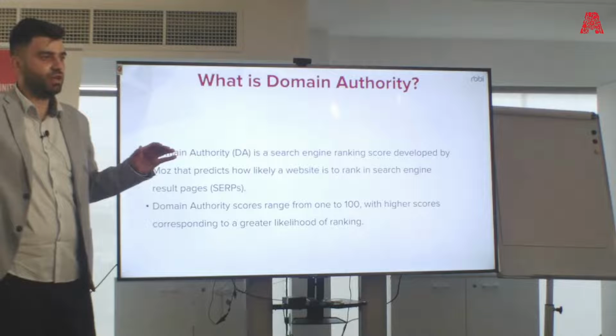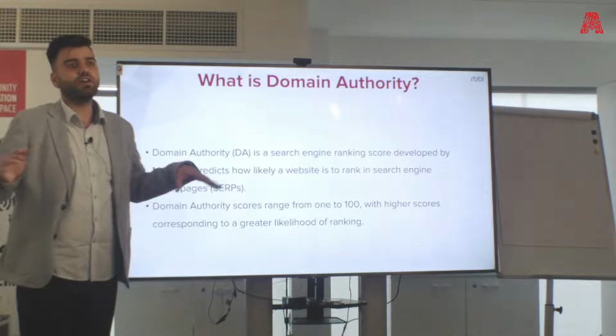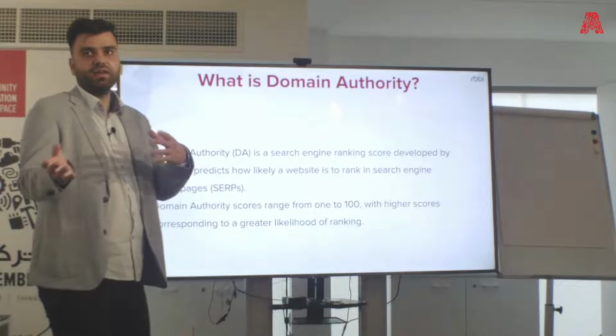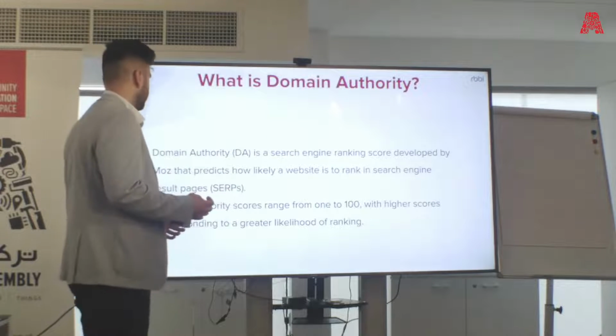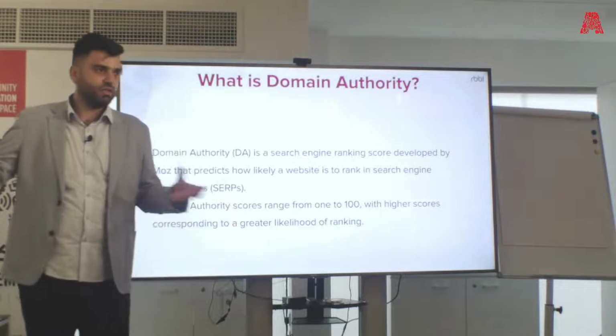That doesn't mean that if you have a high domain authority, your rankings are higher. It just means you have a good backlink profile, that's it. You have good websites linking back to you. This is what we mean. It is a score between 0 and 100, 100 the highest, 0 the lowest.